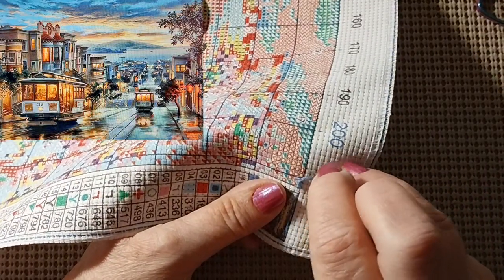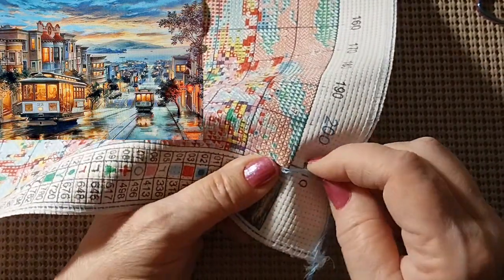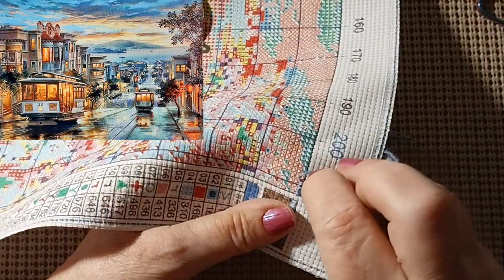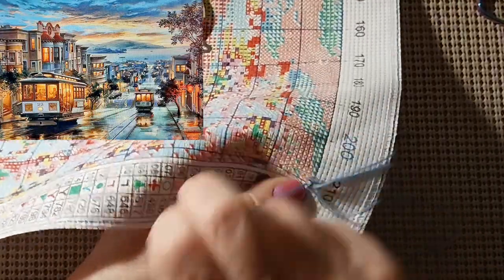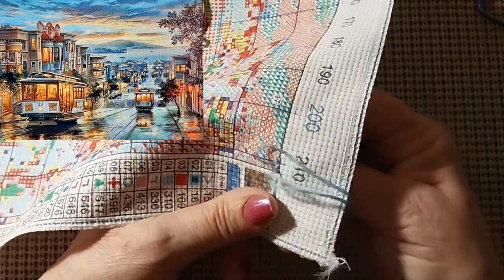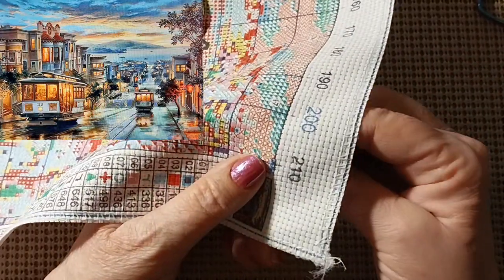And I did crunch this a bit, but it didn't crunch down a whole lot. So, for those of you that like it to be a little bit stiffer, then it's perfect. And it will get softer as you go.